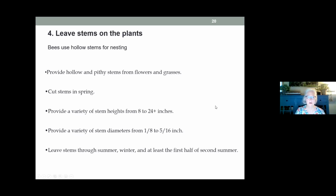Also, when you're out and about, if you have more awareness of the need for the bees for these hollow stems, you find yourself looking for that. I find myself even walking in the woods, when I see a dry stem, I might snap it off just out of curiosity to see, oh, is it hollow? Is this something that could be good for bees? So just becoming more aware of it. It does take a long time for the bees to mature. So we're talking about pretty much leaving stems of some height all the time in your garden.